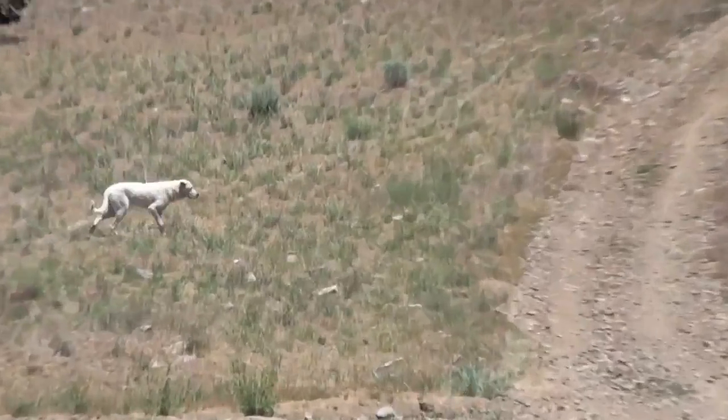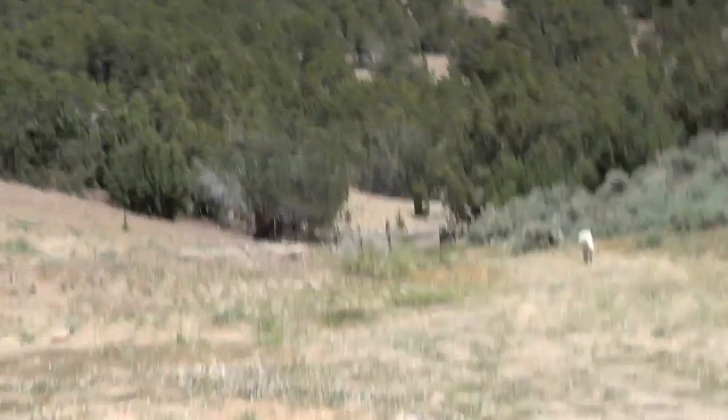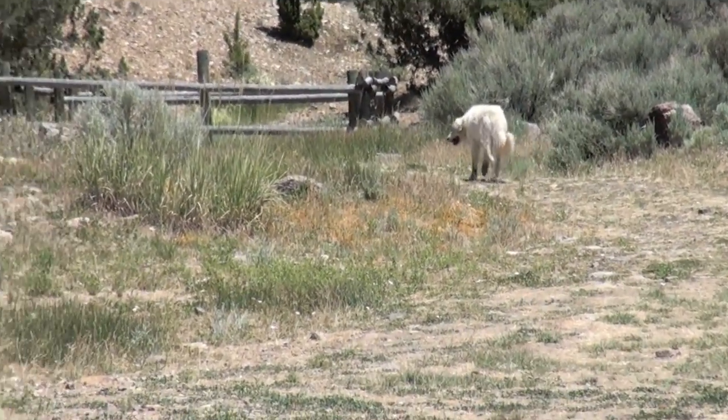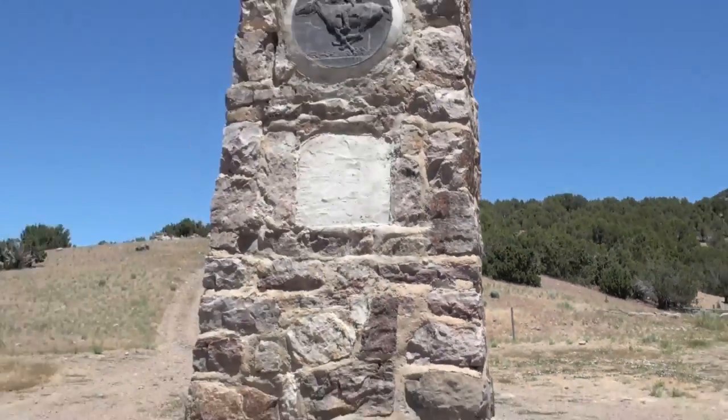Look at these good-looking dogs. If they weren't wearing collars, I'd be worried. But these are working dogs. They belong to a farmer, I'm thinking. How cool is he? Came out to say hello and he's going back to work. There you go. Quick stop.